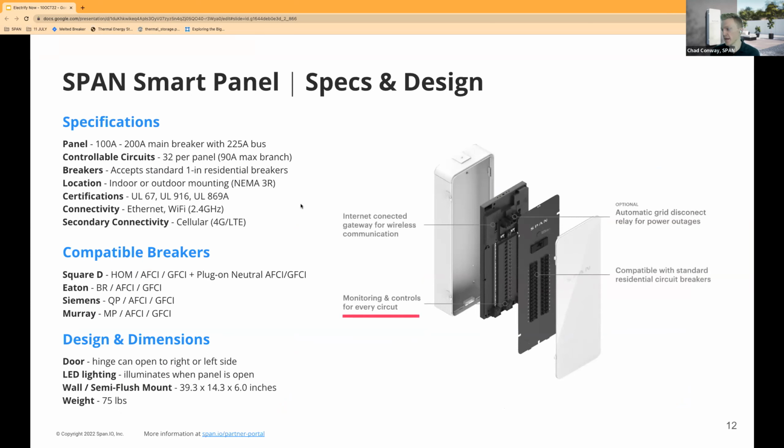The smart panel is made up of a number of different features. We've got basically your standard outside enclosure that's, like I said, meant for installing indoors or outdoors. And then the backplate has a connected gateway that sends all of your data to your mobile app. And then we can land just standard breakers. So this solution doesn't rely on any new breaker technology or anything. You can go out to Home Depot or Lowe's and get a new breaker, and you can use your existing breakers on SPAN as well.